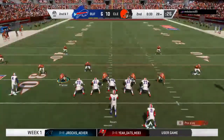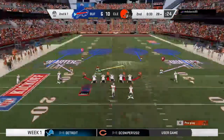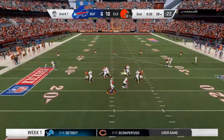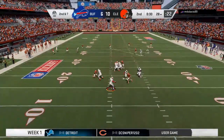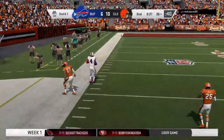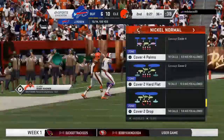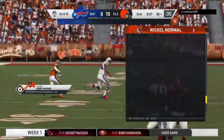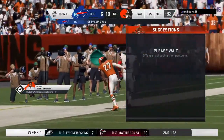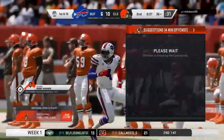The last run got 3. Now here's 2nd and 7. Single, single. Rosen will throw. He's going to sling this deep downfield. He's got a man complete. And he's going to be out of bounds, but not before he takes it inside the 40. That one goes for 36 yards. And the Bills first down.